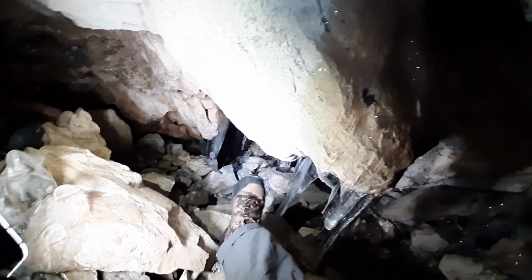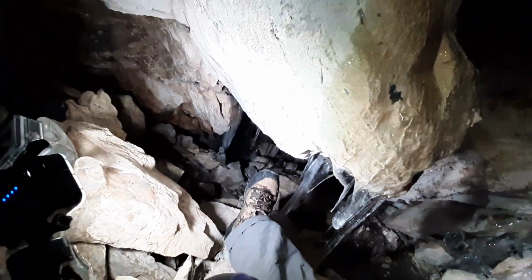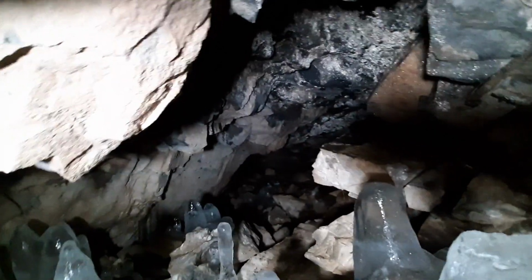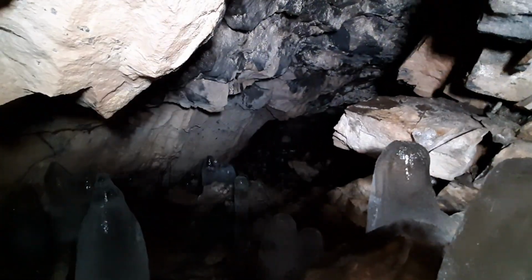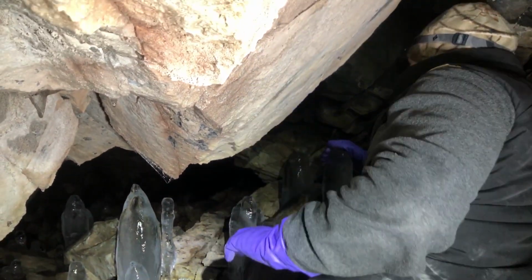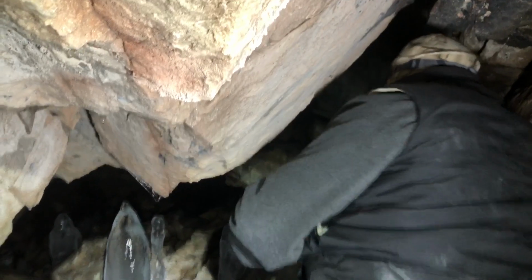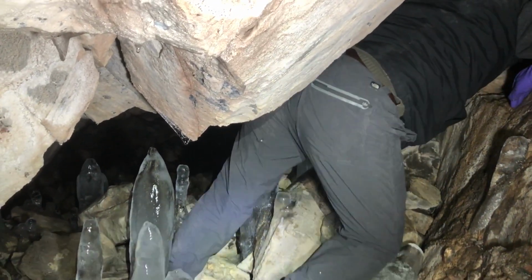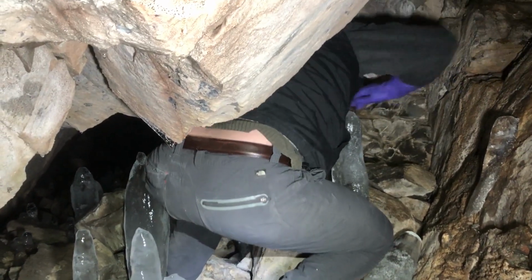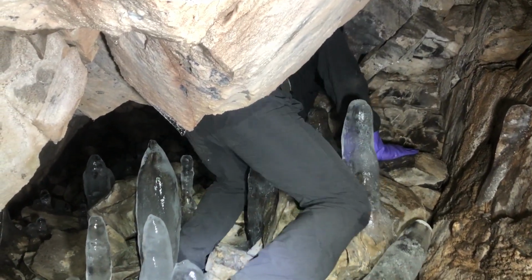So we have two options. Either straight down that way, or we can go in over there. And there seems to be maybe another hole at the bottom of that space there. In here it's all pyrite. It looks really pretty. Ready? Yep. Do the jiggle. Do the jiggle. Jiggle, jiggle, jiggle.